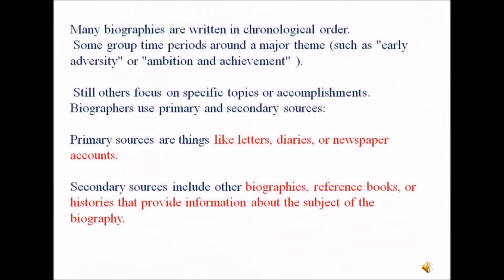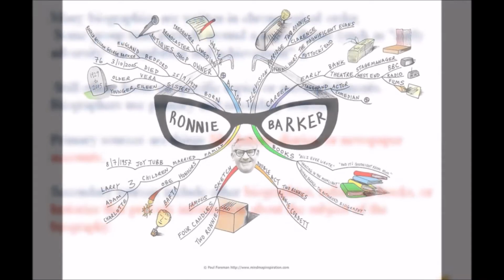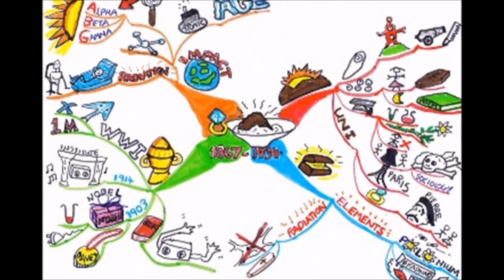Many biographies are written in chronological order. Some group time periods around a major theme, such as early adversity or ambition and achievement. Still others focus on specific topics or accomplishments.